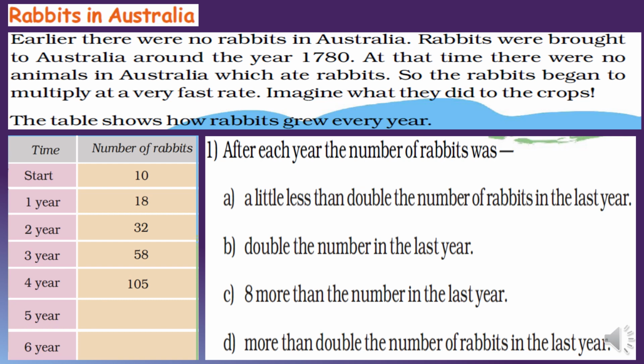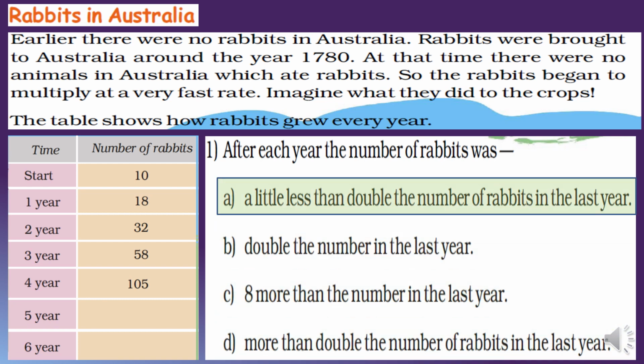After each year, the number of rabbits was: option A, a little less than double the number of rabbits in the last year. Option B, double the number in the last year. Option C, 8 more than the number in the last year. Option D, more than double the number of rabbits in the last year. So the right answer is a little less than double the number of rabbits in the last year.